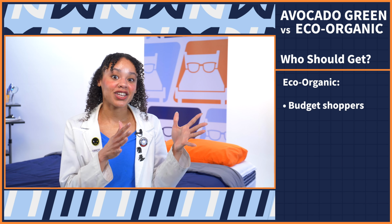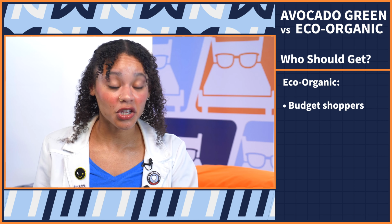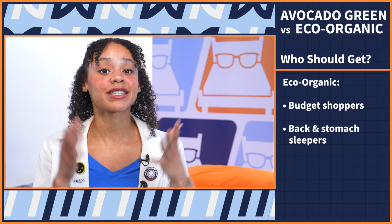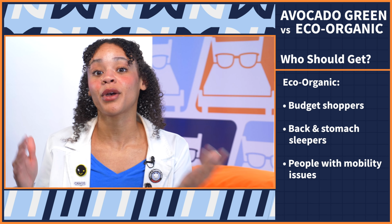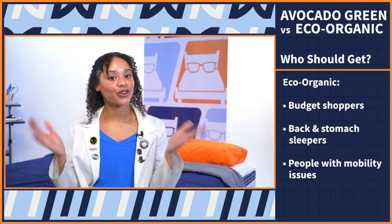So, who should get the Eco Organic? Anyone on a budget. This mattress comes at under $1,000 for a queen using our coupon, so pretty good price. Next up, back and stomach sleepers. The firmness level does a great job at supporting these sleeping positions. And lastly, those with mobility issues. This bed has really great edge support when compared to the pillow top Avocado Green. So if you sit there or lie there, it's a good option for you.